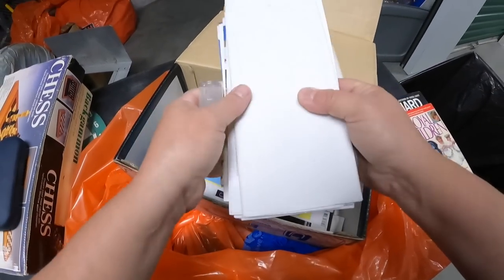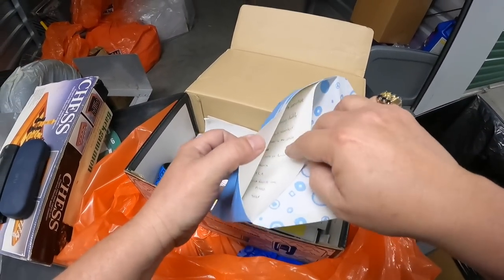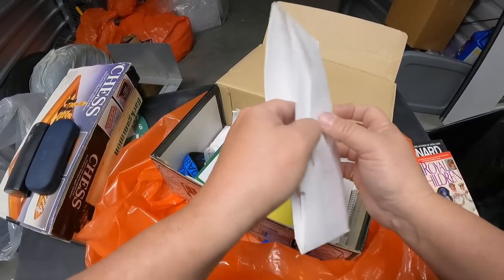A bunch of paperwork, and I will go through this carefully because you just never know where you're going to find that envelope of cash. And I have found an envelope of cash, and I'm not saying gift card or card with cash in it. I found those too.